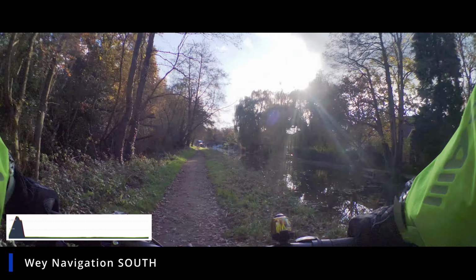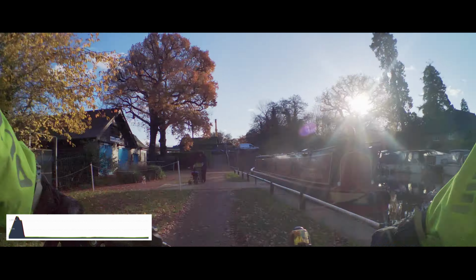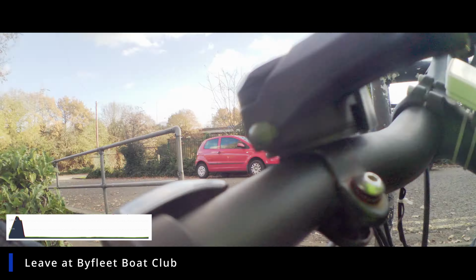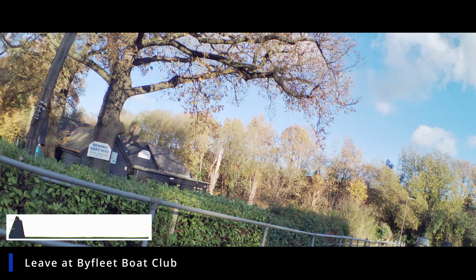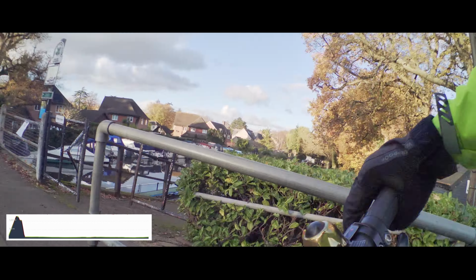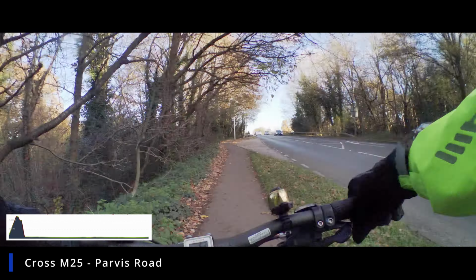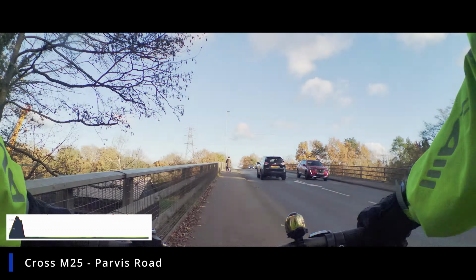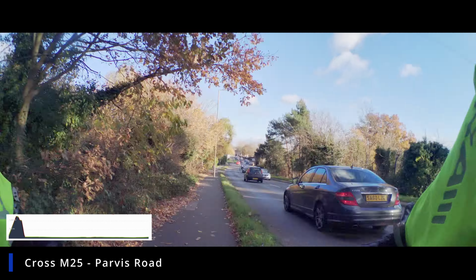So we head down this bit here. Now it's quite different from the Basingstoke Canal, which has got a wonderful surface. The surface here is fairly bumpy, but at this point we're actually going to leave the river and then we head off into the town of Byfleet, and we follow this cycle path that's going along. We cross over the M25.